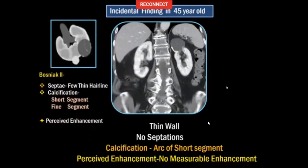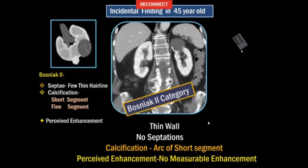And when you see these characteristics of a short segment calcification or maybe a few thin hairline septae within a cyst and still a perceived enhancement, this is a Bosniak 2 category cyst. Again, simple, benign, nothing to be done about it.